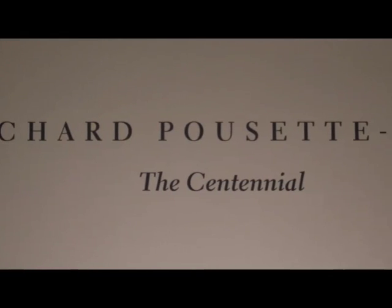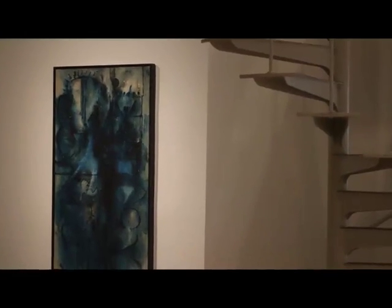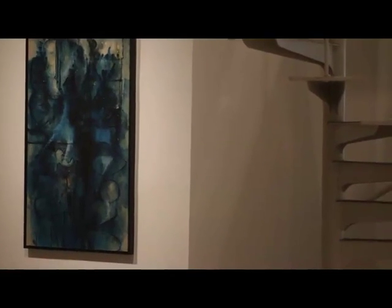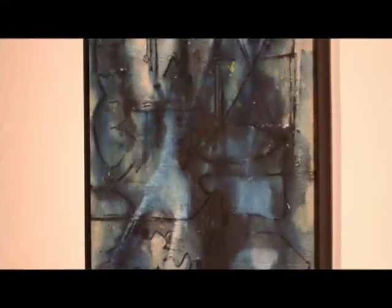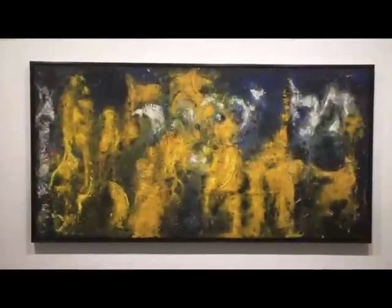Richard Pousette-Dart: The Centennial, currently on view at Pace Gallery, is a selection of 18 paintings spanning four decades, from the 1940s through the 1980s. The work on view relates the artist's development from his early abstract expressionist works to his later paintings that he called presents. Pousette-Dart's paintings display remarkable experimentation and a wide range of techniques with brush, palette knife, and paint squeezed directly from the tube. The uniqueness of each work proves the painter's claim that every painting is a new experience and departure into the unknown.